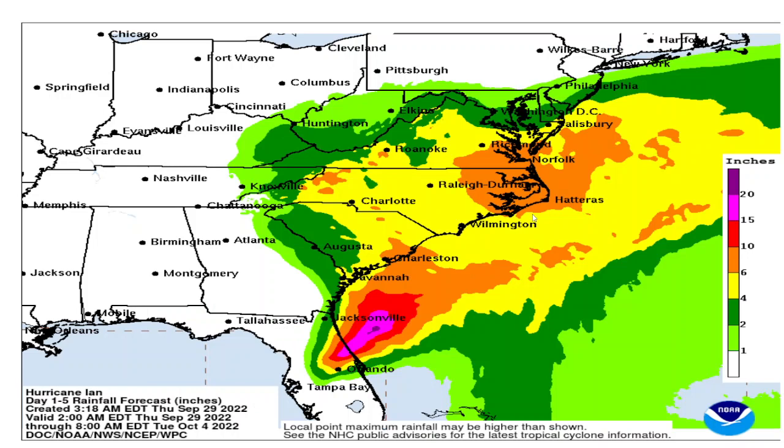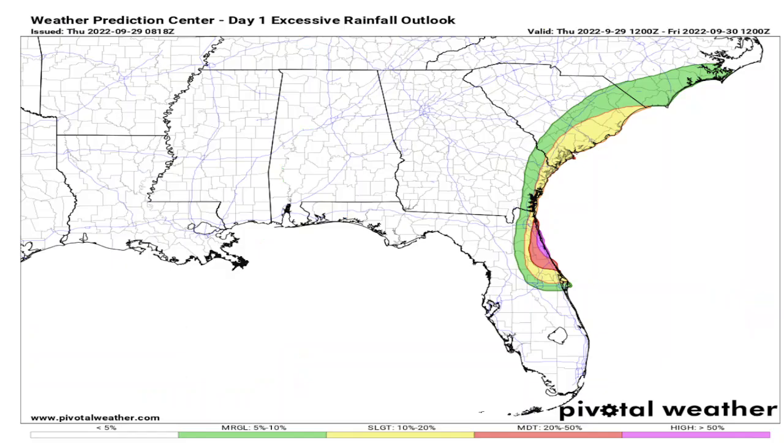So looking here at the estimated rainfall totals with this system as it makes another landfall in South Carolina, most of the heavier rainfall will actually fall to the north and on the eastern side of the system, and that's where you can see the heaviest rains. In the yellows, that's up to around 4 to 6 inches, and in the orange shaded colors, especially into eastern South Carolina, eastern and northeastern North Carolina, and parts of eastern Virginia, we could very well be talking about 6 to upwards of 10 inches of rain over the next couple of days as we head through the weekend. So definitely still some widespread flooding impacts with this system as we head into the next couple of days.